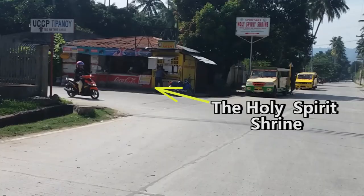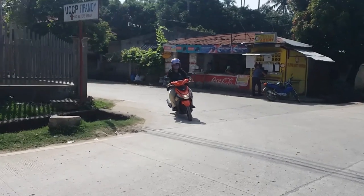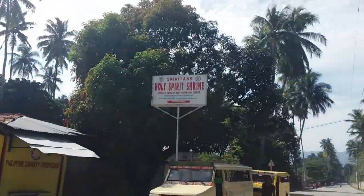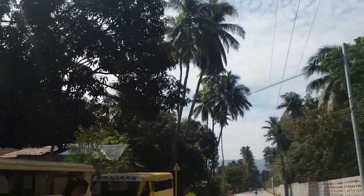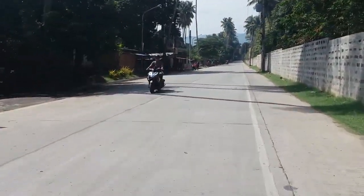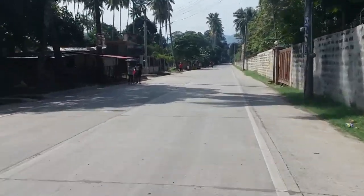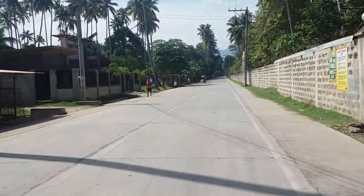Hi guys, this is the area where you will enter. Ito po yung papasok ng Holy Spirit Shrine. Papasok yan. At makikita nyo, it's about, I don't know how many kilometers. It's about more or less, I think 5 kilometers. I don't know, it's 5 or 4 kilometers. I think it's 4 kilometers, maybe.